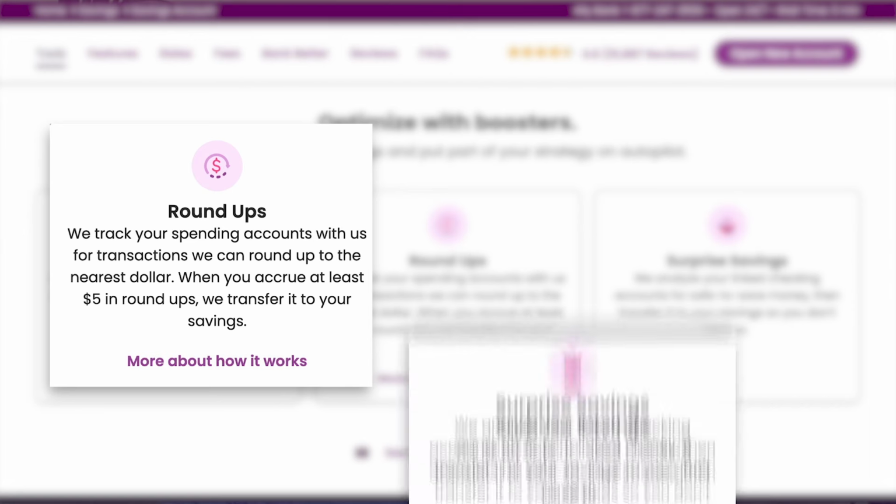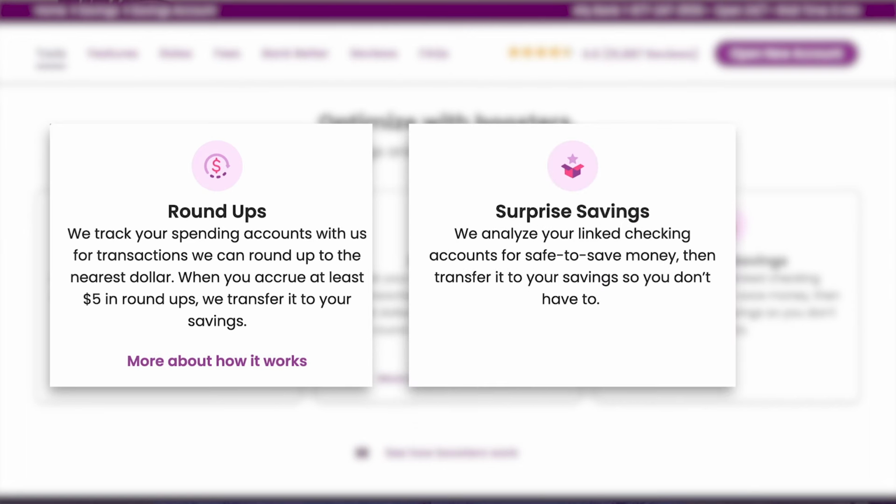And then lastly here, we have surprise savings. To use Ally's words, we analyze your linked checking accounts for safe to save money, then transfer it to your savings so you don't have to.